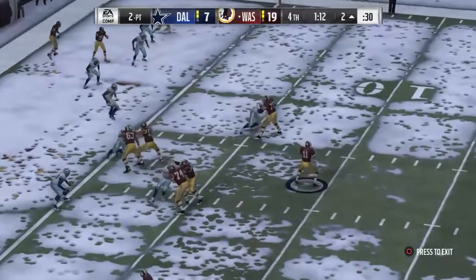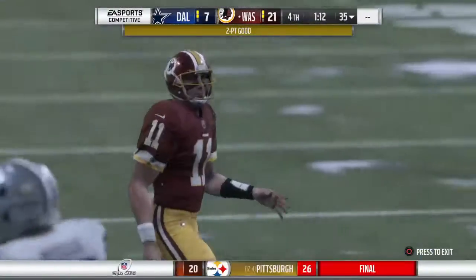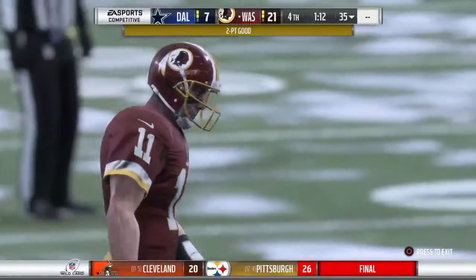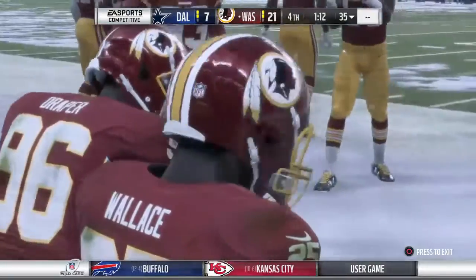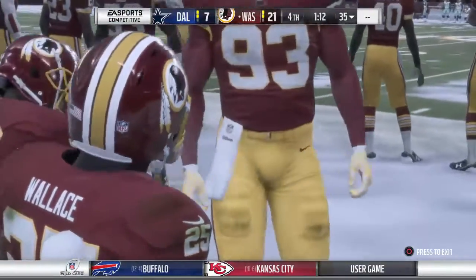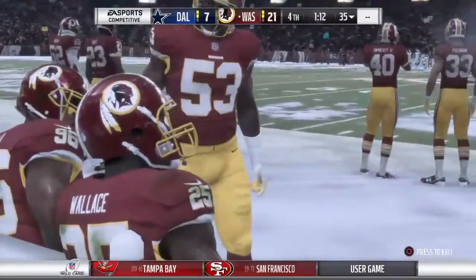After the pick 6, they go right back to the air. And he is out of bounds here. And he's got it. So the 2-point conversion is good, and they add on to their 4th quarter lead. So the defense creating some points, not only getting the interception, but then returning it to the end zone for the pick 6.